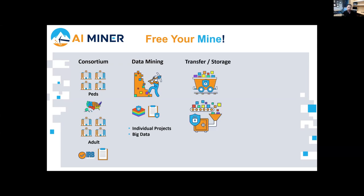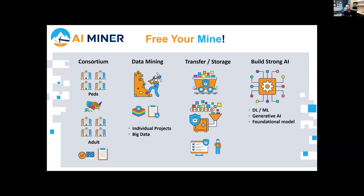We can find ways to transfer images securely and store them. It's not just about sticking them in a safe. You want to organize that data. You want to have AI that classifies series, that pulls out DICOM header information, and associates it with the anonymized reports, et cetera. And then that's going to allow us to build strong AI, whether it's deep learning, machine learning, generative AI, and even foundational models are possible to build. I'm not talking about ChatGPT-size models, but you can build even some simple foundational models on a single GPU card. And if we work with industry, academics, industrial partnership, we can get some of these things FDA cleared. To me, this is how you revolutionize pediatric radiology: you work together, including with our adult partners.